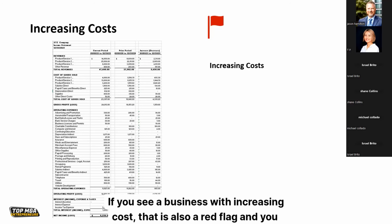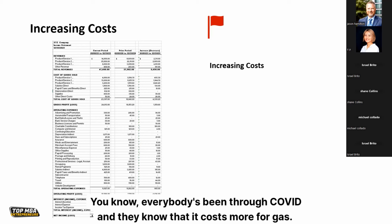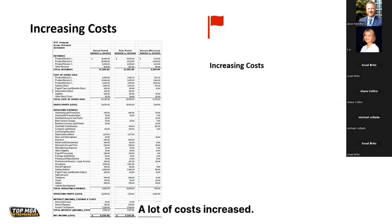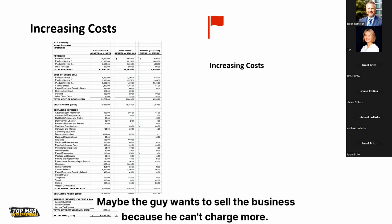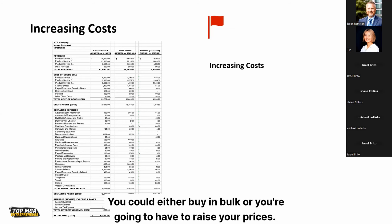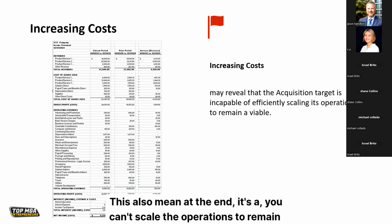If you see a business with increasing cost, that is also a red flag, and you got to find out why. Everybody's been through COVID and they know that it costs more for gas. It costs more to have inventory shipped over here. A lot of cost increased. Maybe the guy wants to sell the business because he can't charge more. There's a couple of ways you can fix that. You could either buy in bulk, or you're going to have to raise your prices. Those are 2 simple answers. This also means at the end, you can't scale the operations to remain viable.